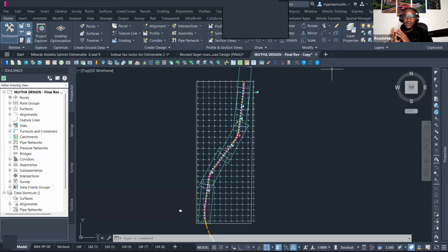Now, let us look at horizontal alignment. In this case, I want to go to something that is called contextual application of that knowledge.